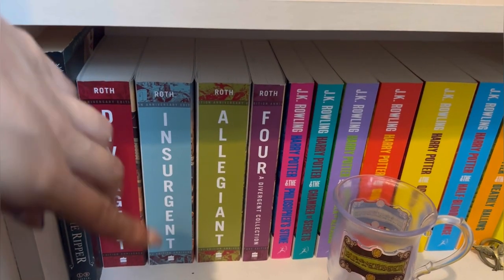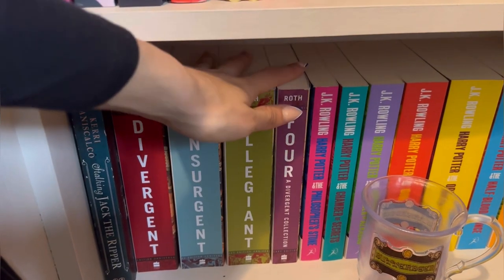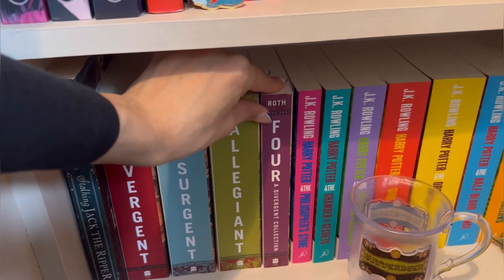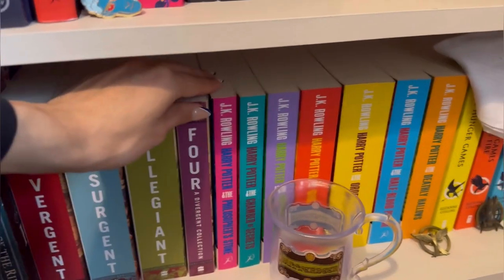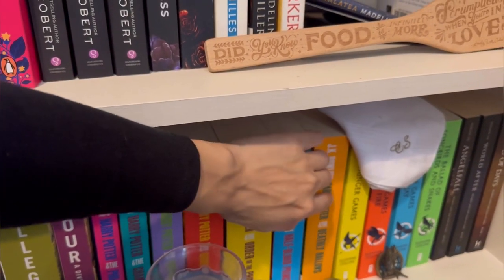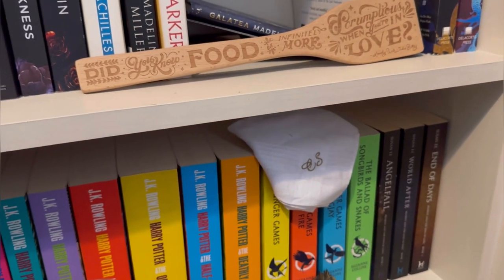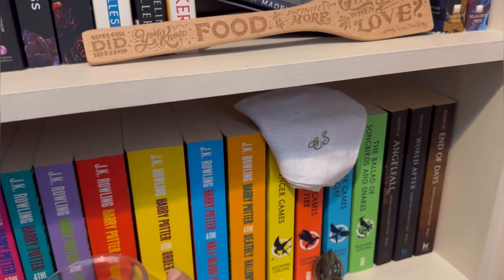I've got Stalking Jack the Ripper, then my Divergent series because I love Divergent, but I've literally not read 4 yet because everyone's like, it's so bad. And I'm like, oh, I can't do this to myself. My Harry Potter books and then my Hunger Games books. And I've also not read Ballad of Songbirds and Snakes, but the movie's coming out. So I'm a trash human being, so I don't know why I've not read it yet.